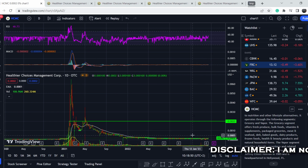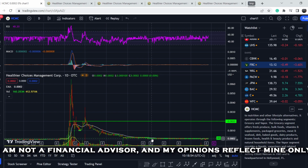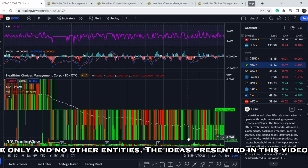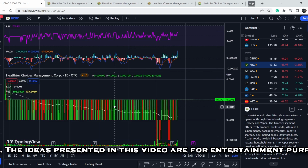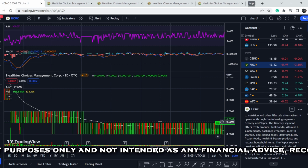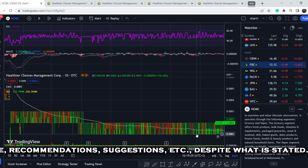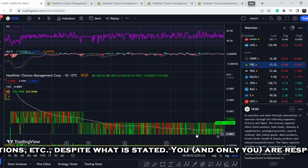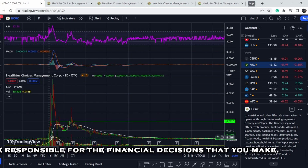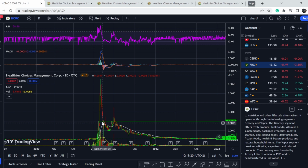So, let's start with the price action. As you can see, from the middle of May 2022, this asset has just had barcoding price action. It doesn't go above the $0.00032 mark, and it doesn't go below the $0.0001 mark.